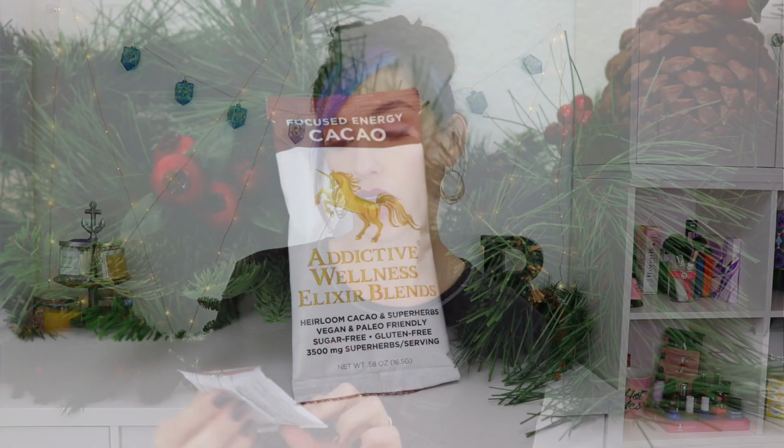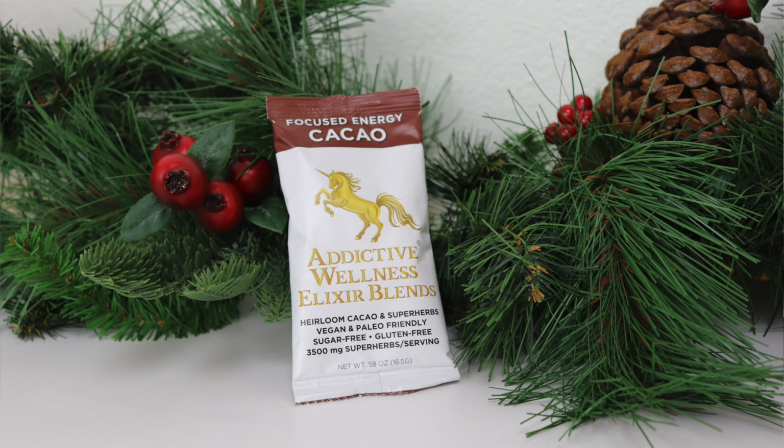Focused Energy Cacao, Addictive Wellness Elixir Blends. Is this hot cocoa? Yeah, this is hot cocoa. Heirloom cacao and super herbs. Vegan and paleo friendly, sugar-free, gluten-free, super herbs. Okay, interesting. So this is like vitamins disguised as hot cocoa. My favorite. I'm totally excited about trying this.